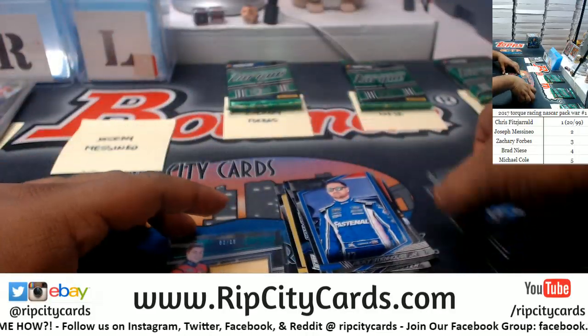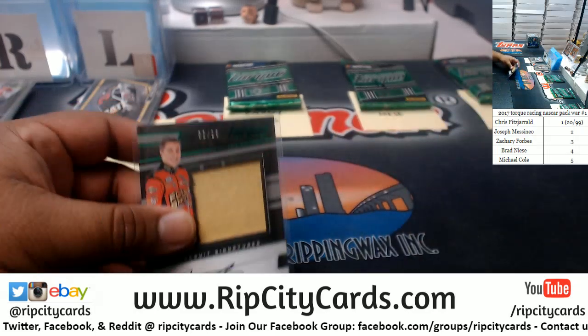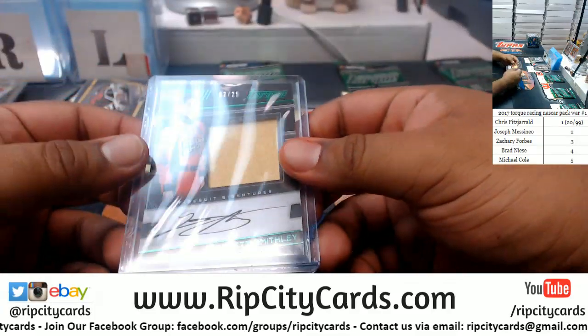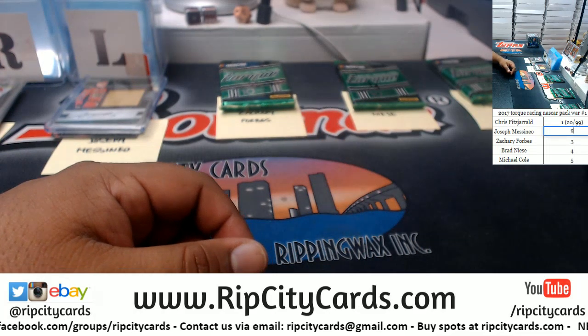All right. That 2 of 25 is going to be tough to beat. That is a 130. On-card auto, too. Garrett Smithley.